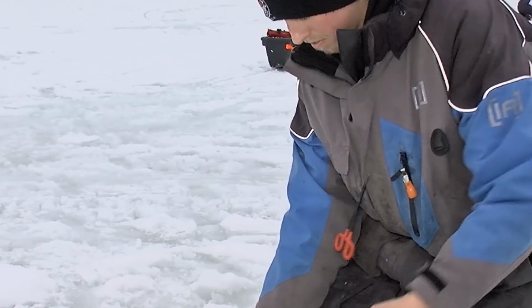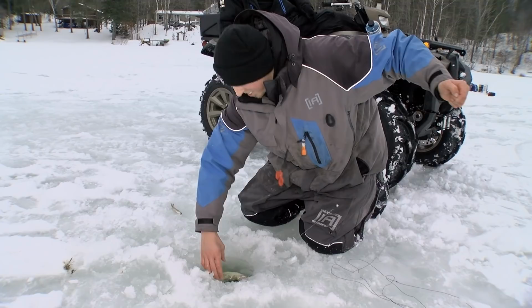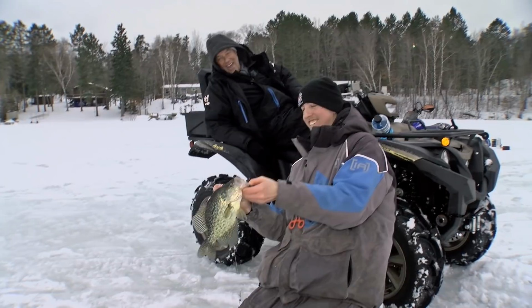You got one going there? Yep, got one going. Another bass probably. There we go. How does he feel? Not too big. Oh my, it's a crappie. Look at that. Now hold that baby up. Unreal. Now was that on a bass or northern pike minnow? Yeah, that was on a big northern sucker.